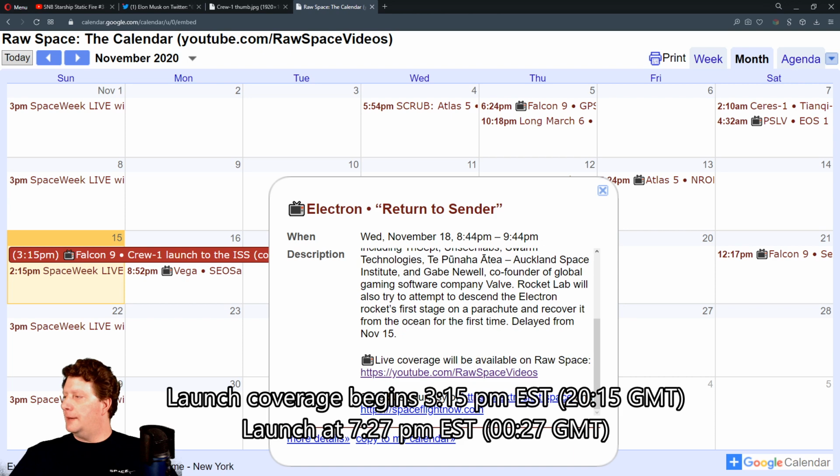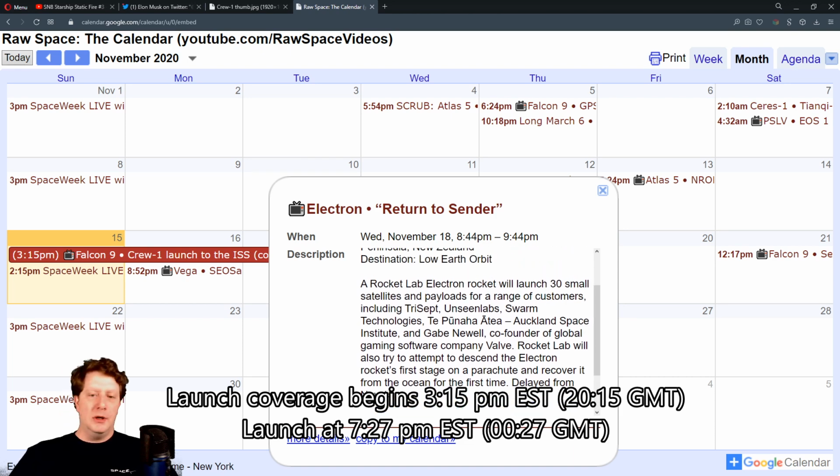And this is exciting. For the first time, Rocket Lab will try to recover the Electron's first stage booster by descending it on a parachute to splash down in the ocean. Then they'll fish the booster out of the water and clean it up for reuse on a later mission. They will not be attempting to snag the rocket with a helicopter this time, but that's coming.